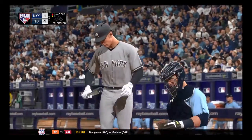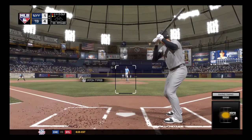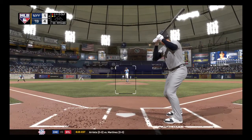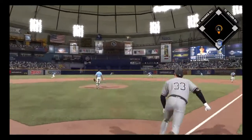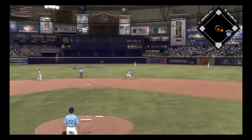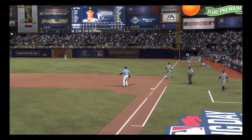Sometimes it feels like guys can't touch you and you're just punching everyone out. But other times you don't have your good stuff and you really rely on movement and location to get outs. That's been the case for him today, and it's really working. Hit hard on the ground towards second. Miller is there. Throw to first gets him, so the leadoff man's retired here to begin the 6th.